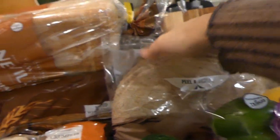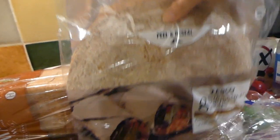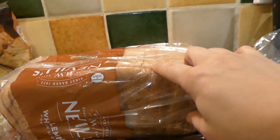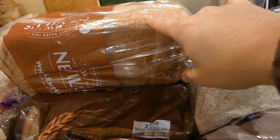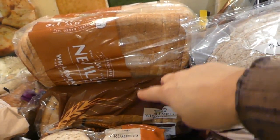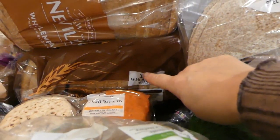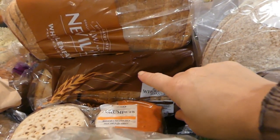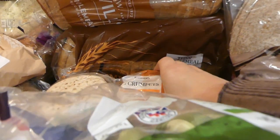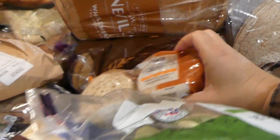Then we've got these wraps. The kids really enjoy it when Ryan makes them wraps for lunch. This bread was only, I think, 30p, like 35 cents or something like that, wholemeal. So these will go in the freezer. So I've got this one, and then I've got another wholemeal toastie loaf for when the kids have toast. I've got jam left still, so I didn't buy any this week. And then I've got a pack of six crumpets. I think they're only about 25p or 30 cents.